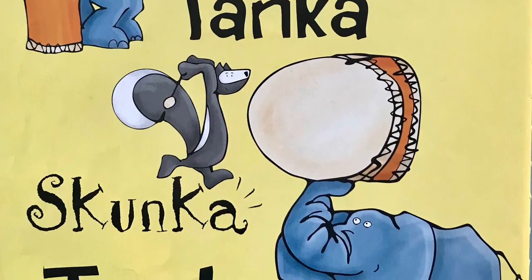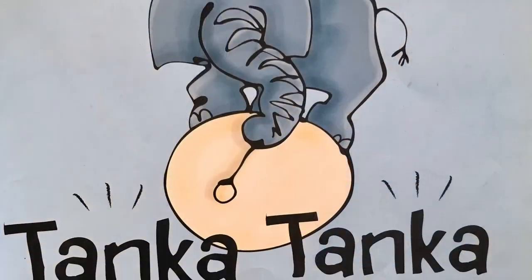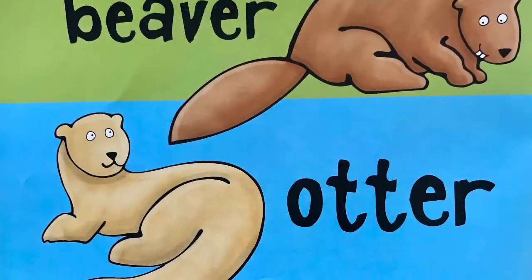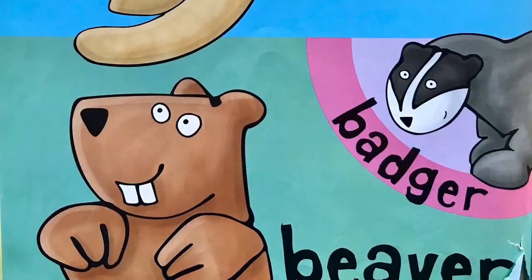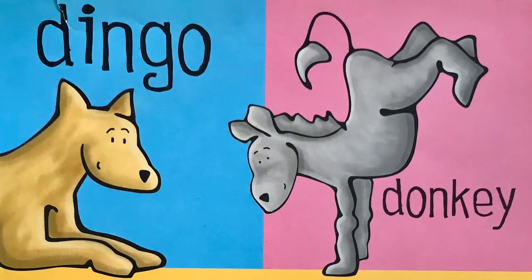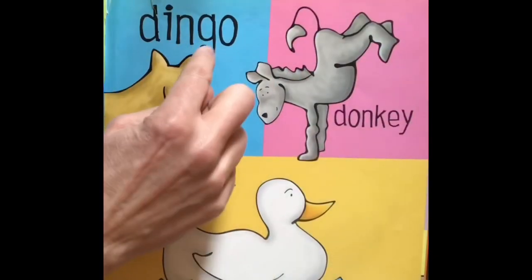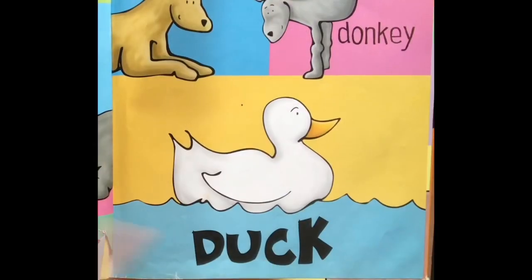Skunka Tanka, Skunka Tanka, Tanka Tanka Skunk. Beaver, otter, badger, beaver, dingo, donkey, duck. Say it with me. Beaver, otter, badger, beaver, dingo, donkey, duck.